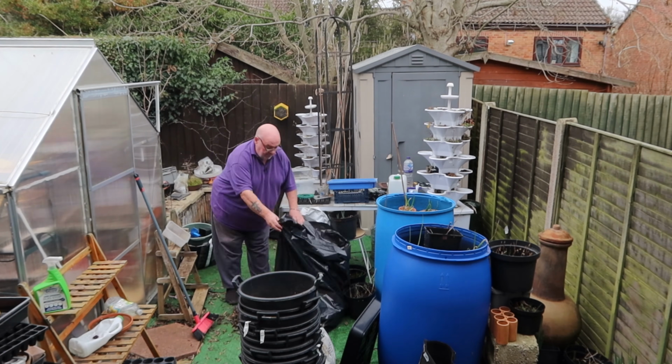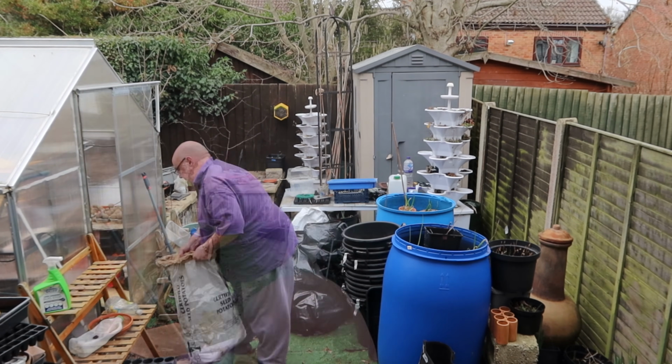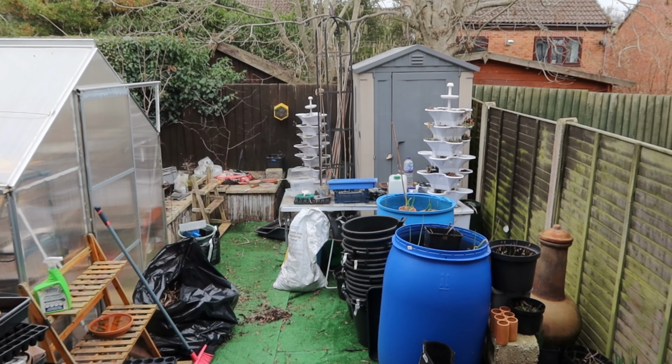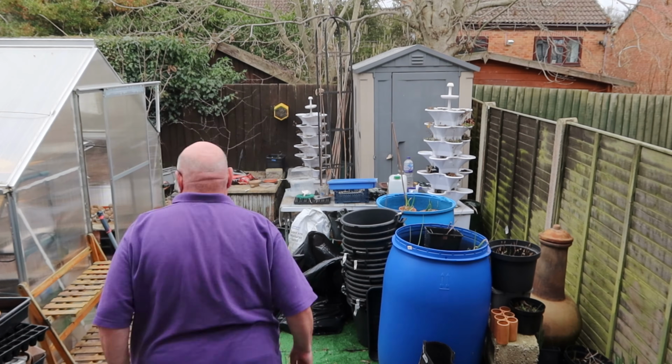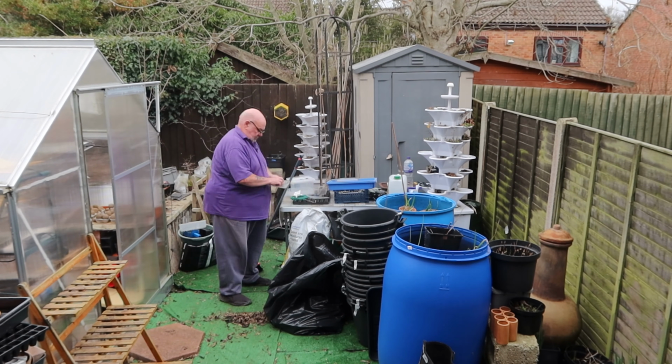Actually, a good feeling to get out and do something in the back garden. It's been rubbish weather lately. I don't know if you noticed, my head's a little bit pink. That's where I caught it in the sun up the allotment earlier. Yeah, I got a bit more to do.